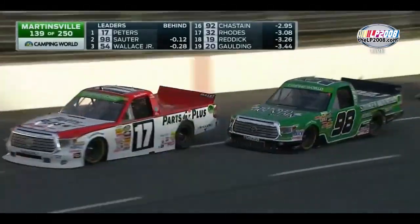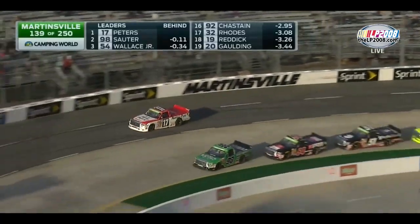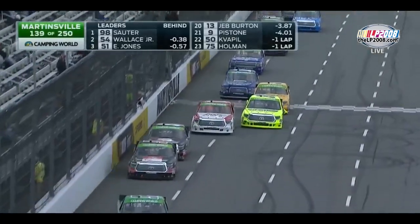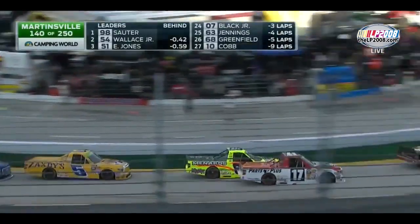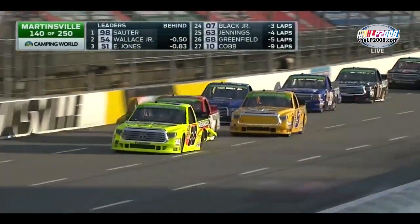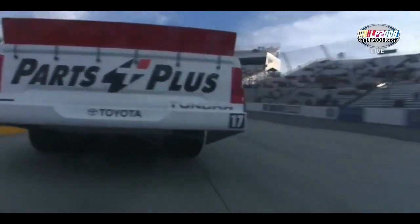Johnny Sauter's been very aggressive today, running into the back of trucks, and he does it again and sends Peters way up the hill. Way up out of the groove goes the 17 of Timothy Peters. He'll put that in his memory bank. He's going to try to tuck in front of the 88 of Matt Crafton, not able to get down yet. He's still hung on the outside, trying to get in front of the 5 of John Wes Townley. He'll do it, riding along with the 98, after the pass has been made by Timothy Peters.